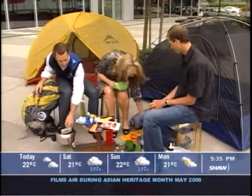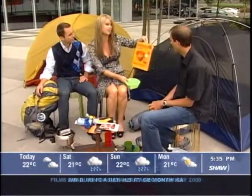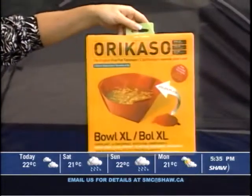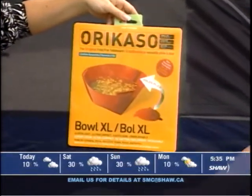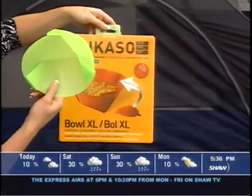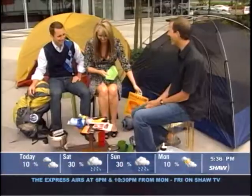But this is just one of these things so that you can carry it with you. It's nice and flat when it's in your pack. That's right. Great little idea. I carry one of these myself in my pack. It takes up very little space when you pack it because you can pack it flat. It cleans easily. And even a dummy can fold it. Yeah, careful. It's a trap.